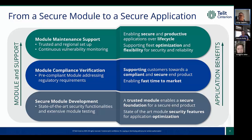No, it makes complete sense. You touched on end-to-end security. Gregoria, can you help explain that concept to our audience, especially in the context of IoT applications? Sure. End-to-end security can be seen in different manners. The first one is from development to the device being in the field. So the device has to be developed to be secure.